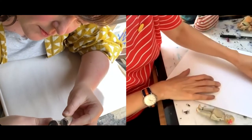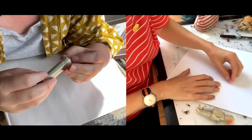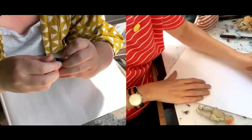Why would they give you 2 black ones? Oh, no, that's olive green. Ooh, nice. Very, very, very dark green.